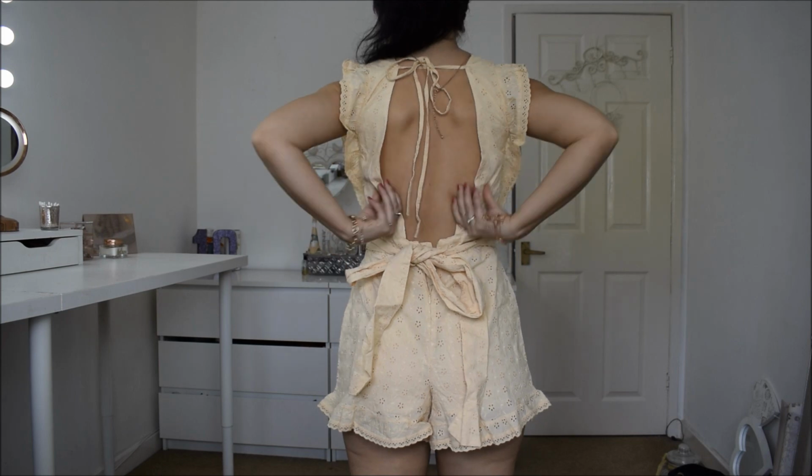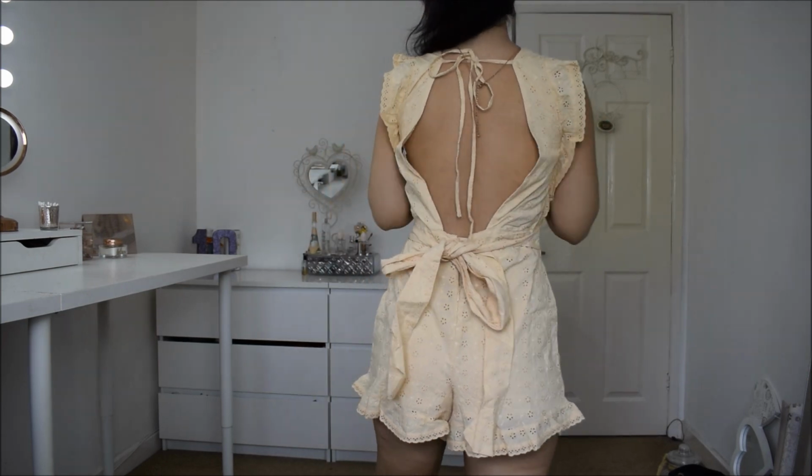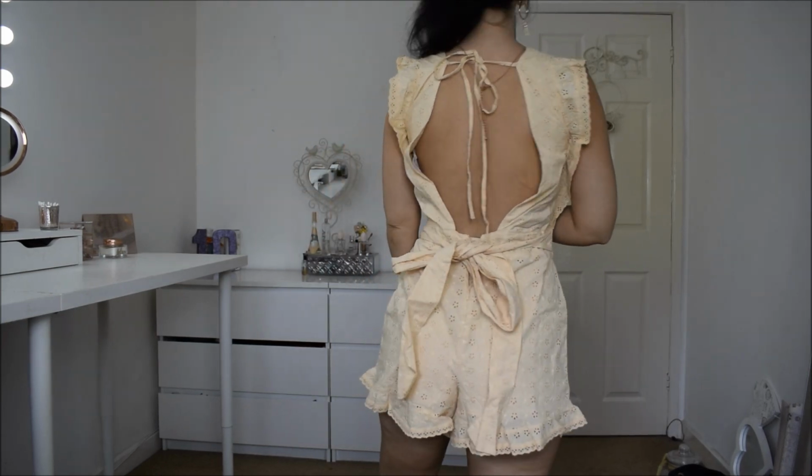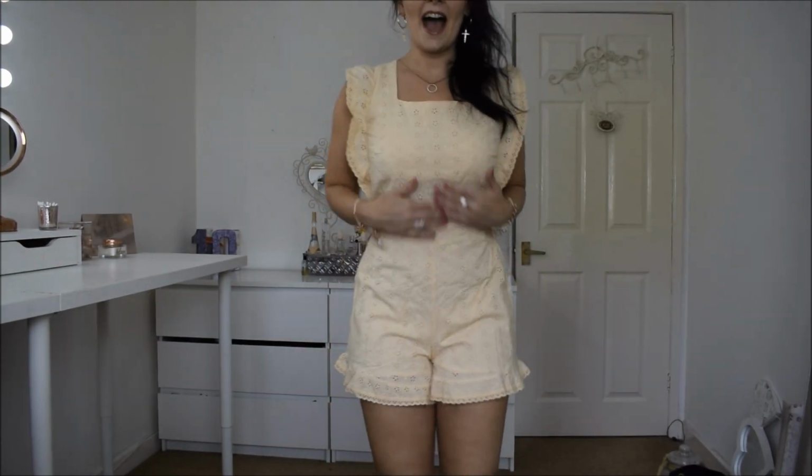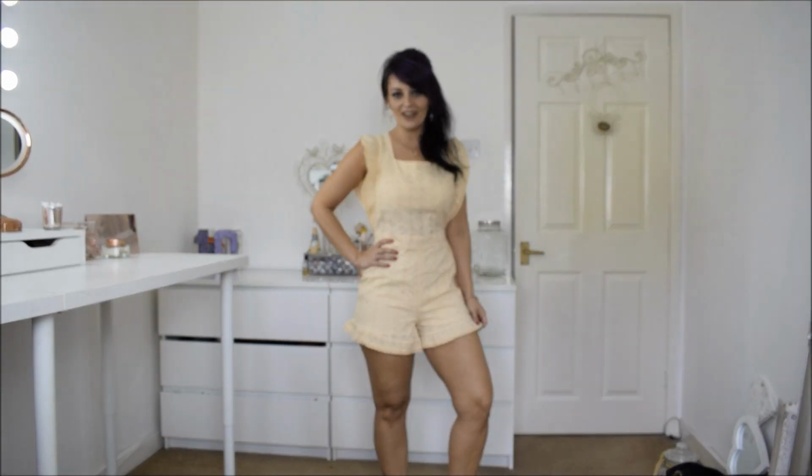Oh my gosh, this one is adorable. Look at this cute little playsuit that I got from TOPSHOP. It has like these little frilly bits around the bottom, the little frills around the top. The only thing that I just realised is, I love the back. So I've tucked in my bra and this is what it would look like. It is so adorable. I'm literally in love with this playsuit. Like, it is cute as.